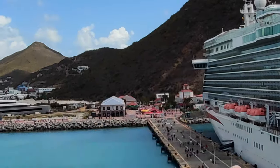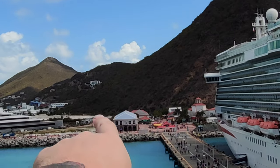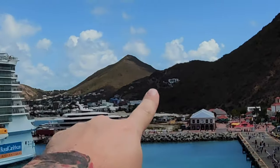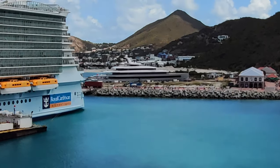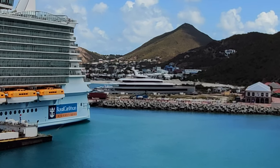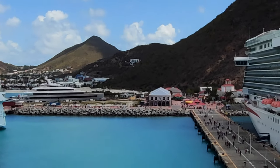Clothes, expensive clothes, watches, etc. The usual kind of stuff you find in the port. Then to the left, we should be getting the water transfer over to see that beach there. So it's €7, $7 even, and it brings you there, and it brings you back, and you'll be back for your sea departure time. But it's a lovely port.